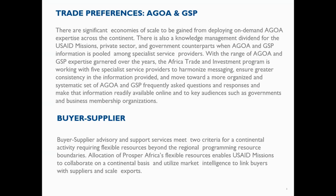I'm just going to give a brief overview of the Prosper Africa Continental Services. So we have 4 work streams that we focus on. The first being trade preferences, which focuses on AGOA and GSP information, providing as much information to firms, because if you don't know about a trade agreement, you're not going to take advantage of it. And you want to actually be able to export to the US with reduced customs duties or no customs duties where it's applicable.